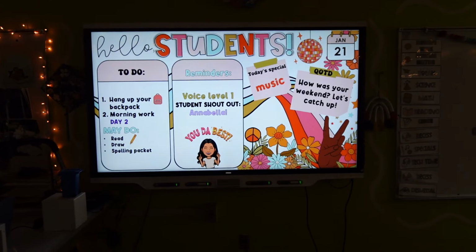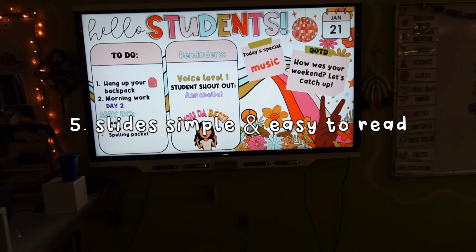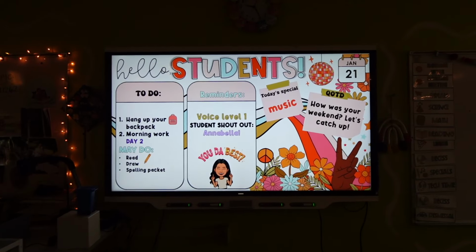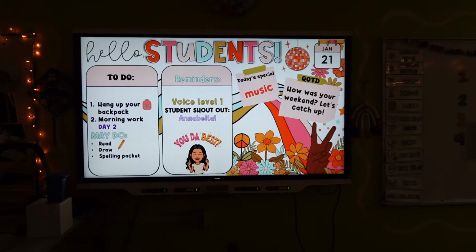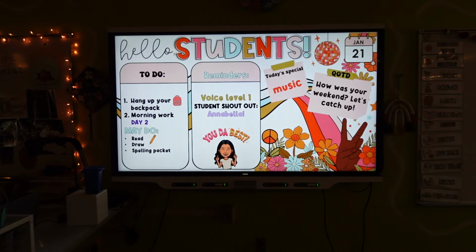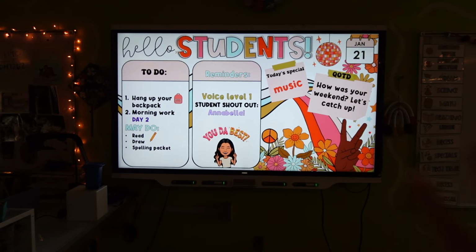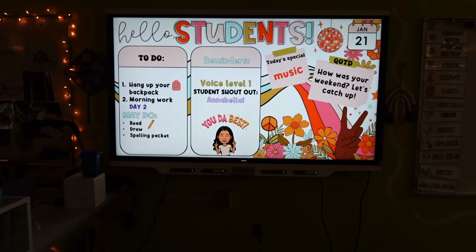Another thing about my morning slides is I try to keep it as simple as possible, very clear text, because if you're presenting something to a group of people and you have slides up, you want things to be simple, concise, and straight to the point. If you have bullet points, you want it to be short and sweet. Whole sentences are just too much. Kids just stop reading it. They don't want to read it.